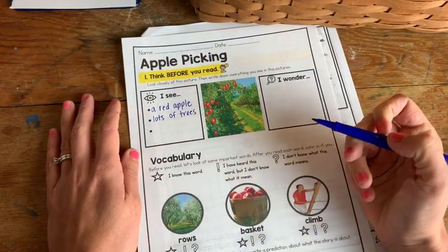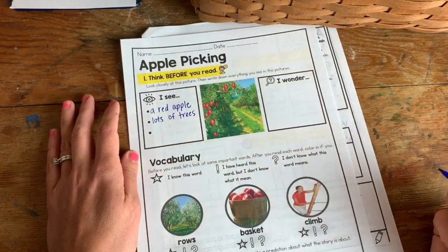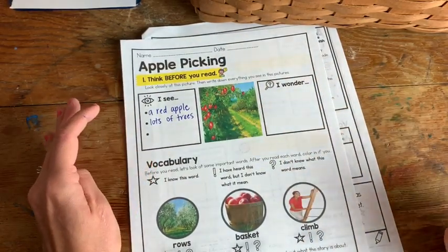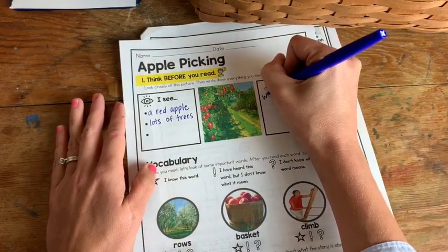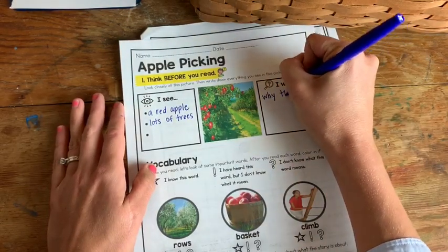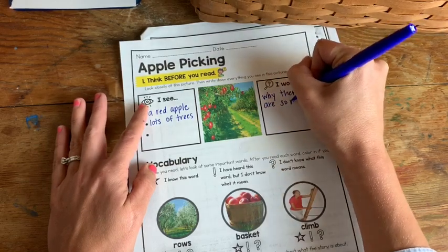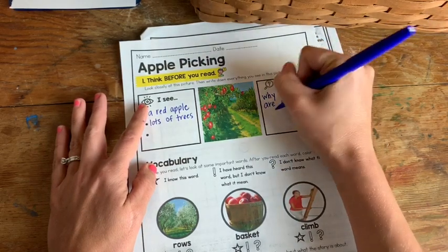And then you can kind of guide them and see what else they see. You want them to ask a question. I wonder why there are so many apples on the trees.